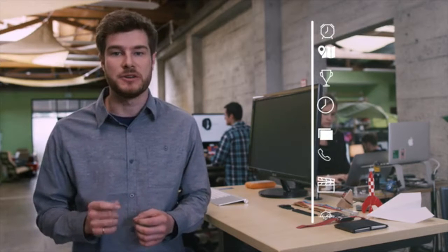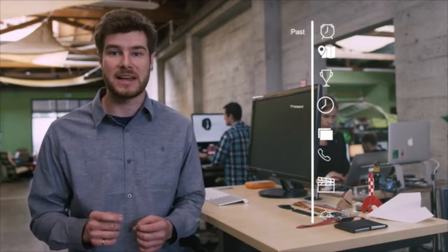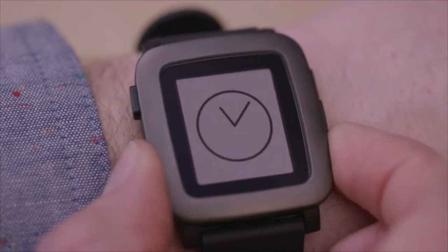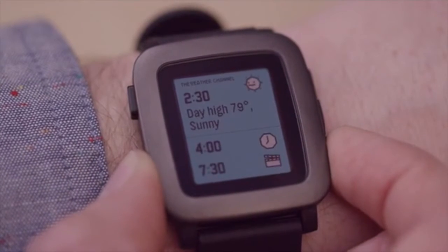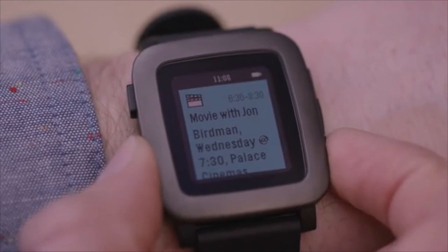That's why we've developed a new system called Timeline. It organizes useful information from your past, present, and future. Here's how it works. With one click, see what's coming up next. A schedule for your day, a reminder to pick up the kids, or when that movie starts. It also helps when you need to catch up.